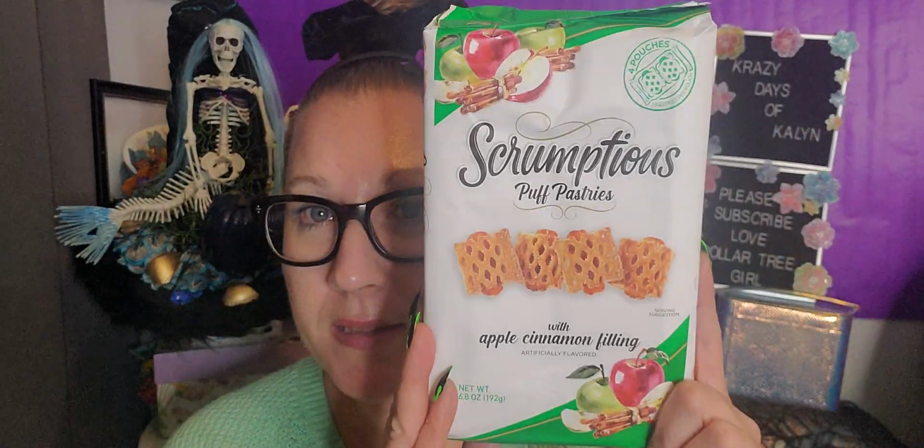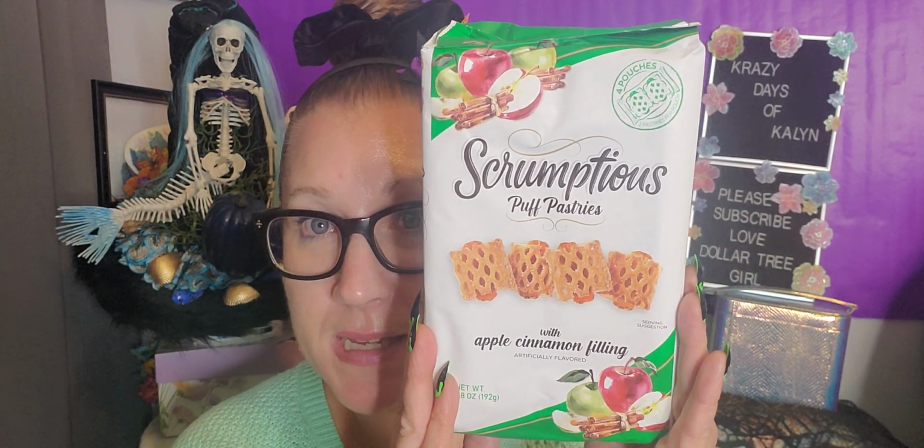And look at the packaging. How delicious does the packaging even look? I love it. It's so, so pretty. So I love that. Then the same brand, but this one is the apple cinnamon filling inside of these.